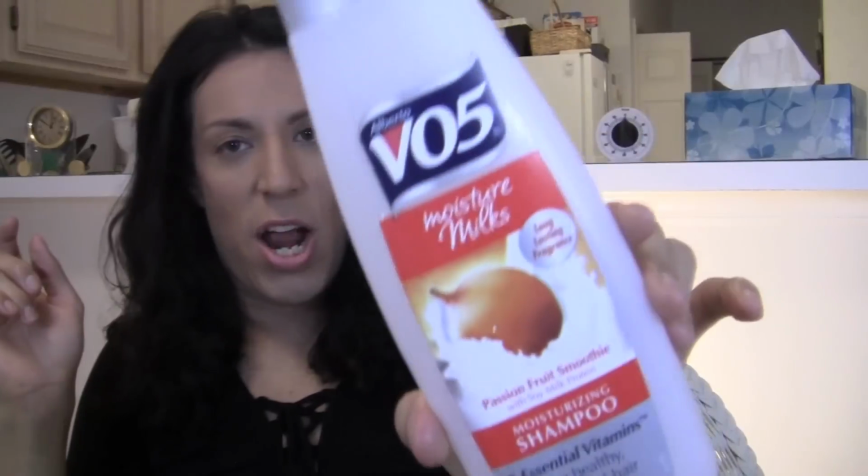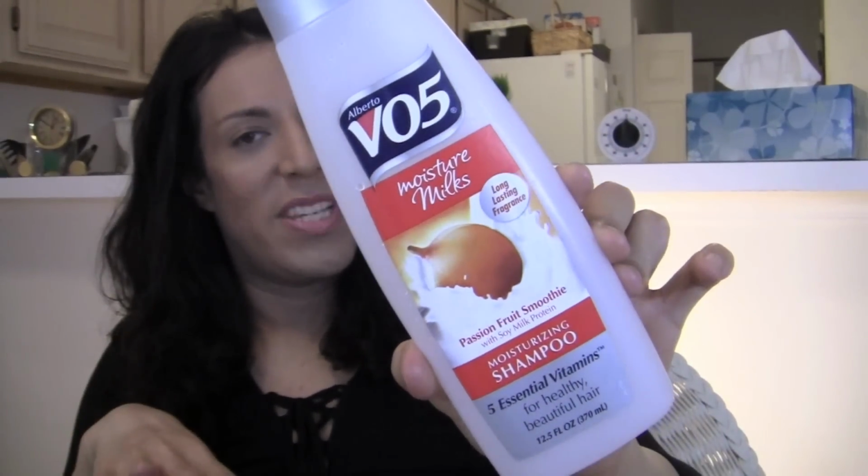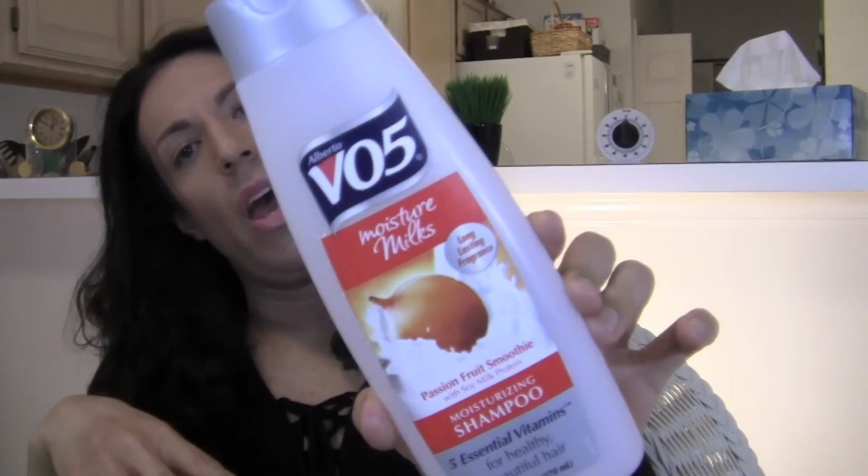Okay, next is this VO5 Moisture Milks Long Lasting Fragrance Passion Fruit Smoothie with Soy Milk Protein Moisturizing Shampoo with 5 Essential Vitamins for Healthy, Beautiful Hair. When I first hauled this, I believe in my Dollar Tree haul, you guys were telling me that this is gonna break my hair and make it frizzy. At first I was fine, but then I noticed that, I mean, this is a dollar shampoo, so it's gonna give you dollar results. And it's okay. I like it.